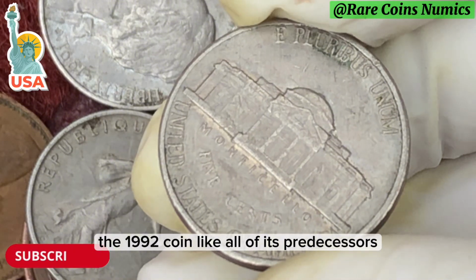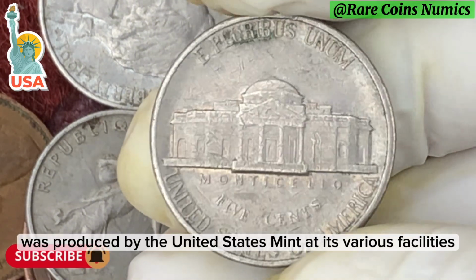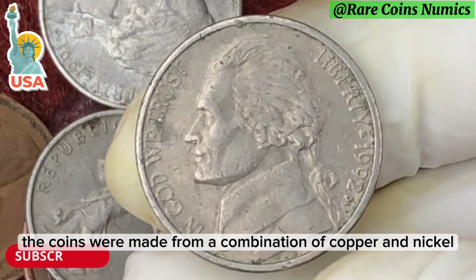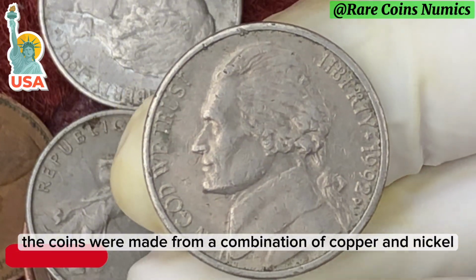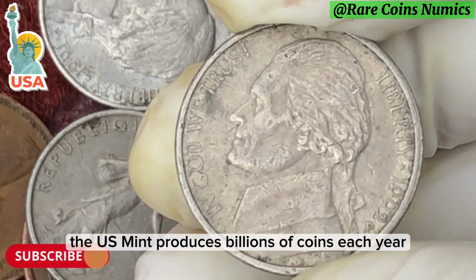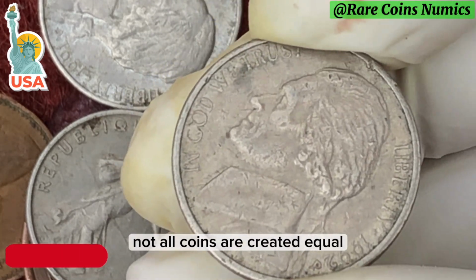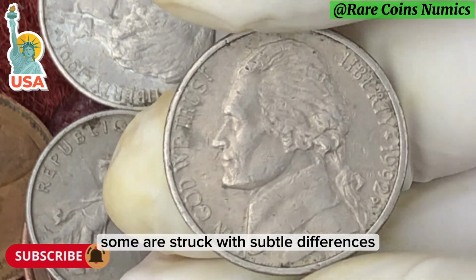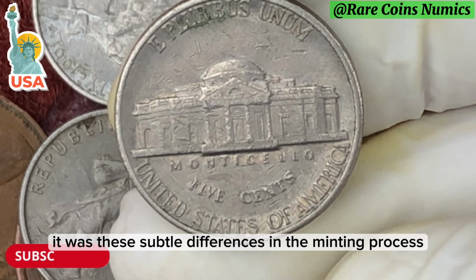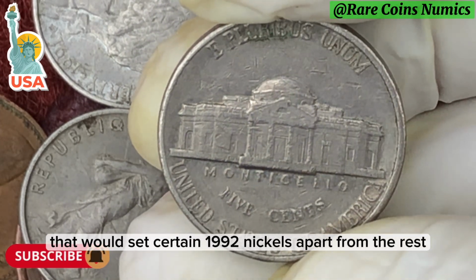The 1992 coin, like all of its predecessors, was produced by the United States Mint at its various facilities, primarily in Philadelphia and Denver. The coins were made from a combination of copper and nickel, creating that familiar metallic appearance. The U.S. Mint produces billions of coins each year, but as any collector knows, not all coins are created equal. Some are struck with subtle differences, while others exhibit clear errors. It was these subtle differences in the minting process that would set certain 1992 nickels apart from the rest.